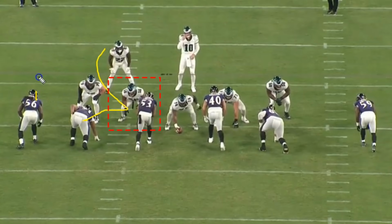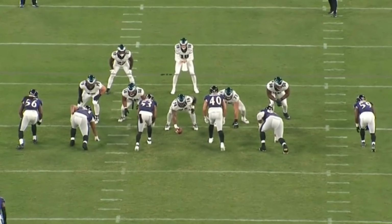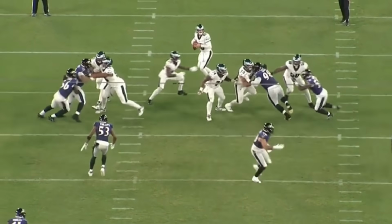Check out the defensive line game here and watch Steen and the right tackle here process this together, pick it up, switch, and shut it down.